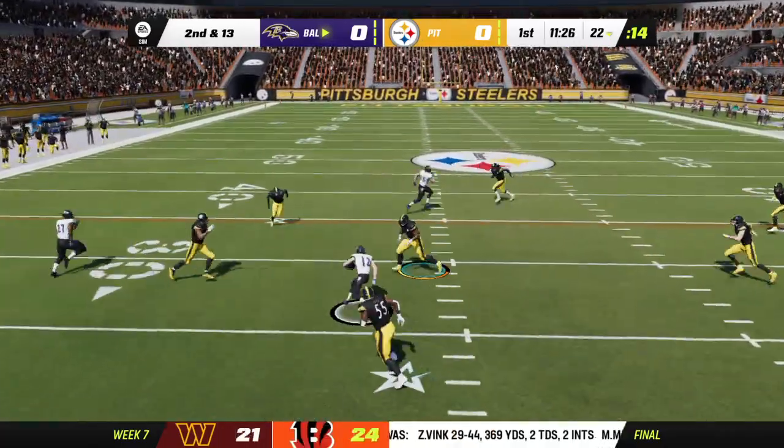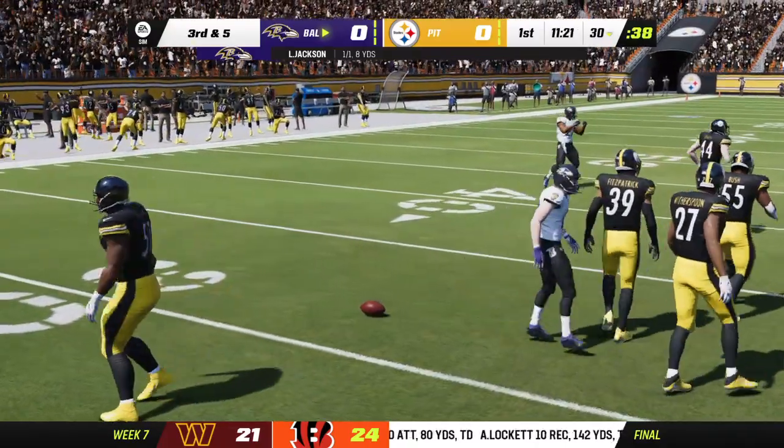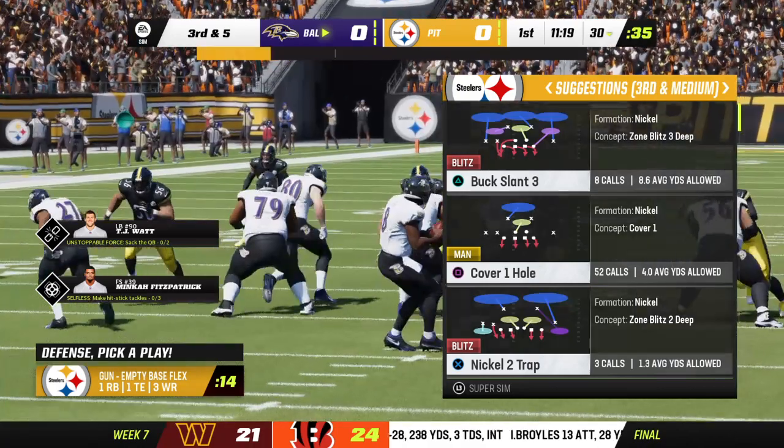Jackson now. Firing quickly here, and that's complete. That'll give them 8 that time. And it brings up 3rd and 5 now.